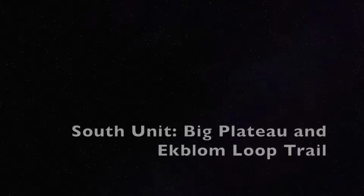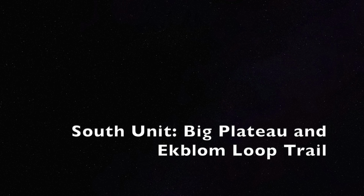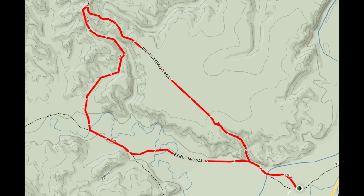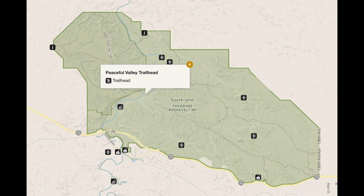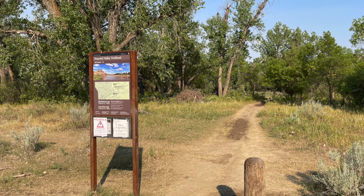Next up on our list is the Big Plateau and Ekblom hiking trail loop. This is a 5.2 mile loop if you do the entire loop there. This trailhead starts from a small little ranch. The Peaceful Valley Trailhead is the name of that trailhead there.